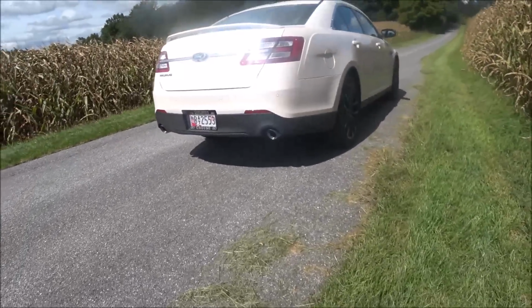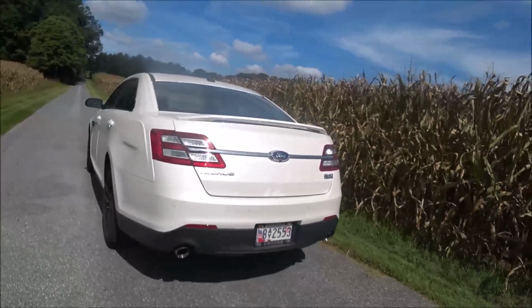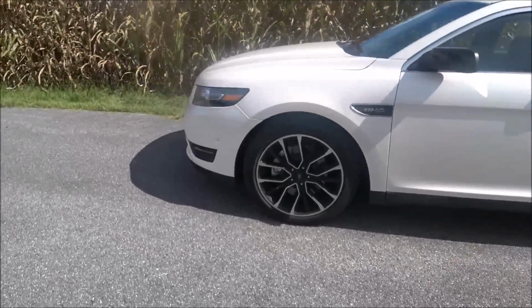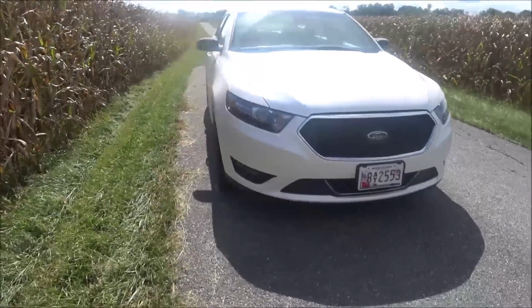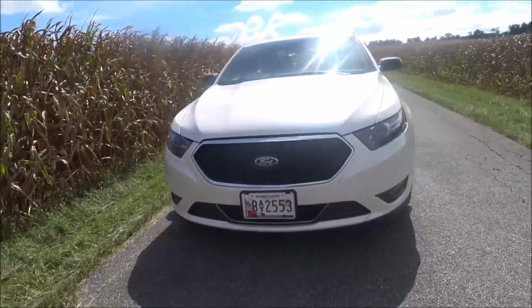Take a walk around the vehicle. Don't want to walk in the grass there. Might have a deer jump out at me. But it has the black mirror accents. The car is going to be tinted here shortly, but all in all, this is a great car. I really love this car, and I'm glad to be able to show it to you guys today.